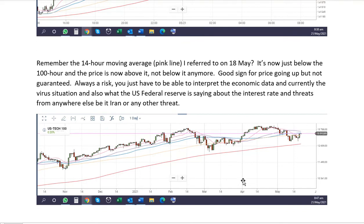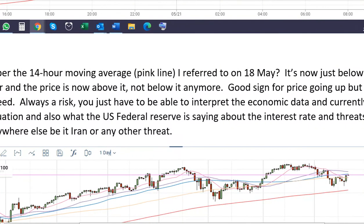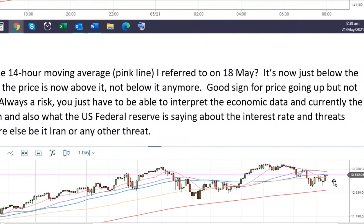What's it doing? So I'm now just showing you the day chart again. We've been looking at the day chart in previous videos. The 14-hour moving average, the pink line. Just make it a bit bigger for you. Pink line now moved down. So even though the price has gone up, the price was going more down than what it was going up. But the good news is the 1-day candle is now above the 14-hour moving average, and it's just below the 100-hour moving average, the yellow brownie line, and the 200-hour line on the one-day chart.